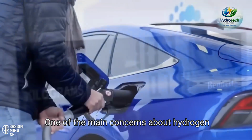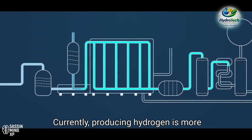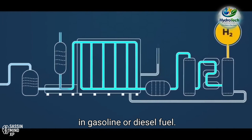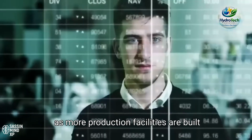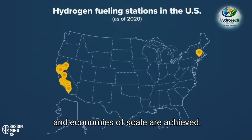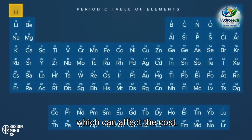One of the main concerns about hydrogen-powered vehicles is the cost of hydrogen fuel. Currently, producing hydrogen is more expensive than producing gasoline or diesel fuel. However, the cost of hydrogen is expected to decrease as more production facilities are built and economies of scale are achieved. There are also three types of hydrogen, which can affect the cost.